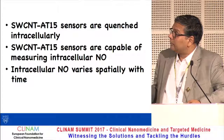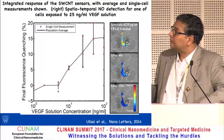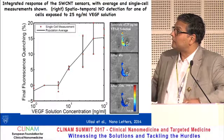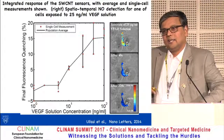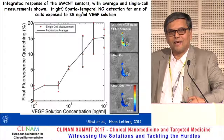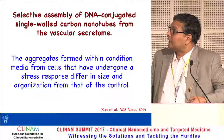Now, we utilize this system, and I can show you something incredible, this technology Michael developed. We utilize this system so that, spatially and temporally, at the single cell level, we can monitor nitric oxide. Why it is implicated, I'll tell you very soon. So how can we apply this technology for novel therapy, or detections rather.